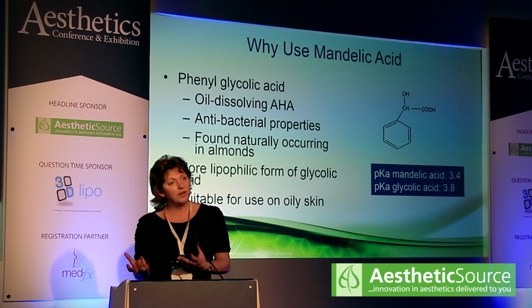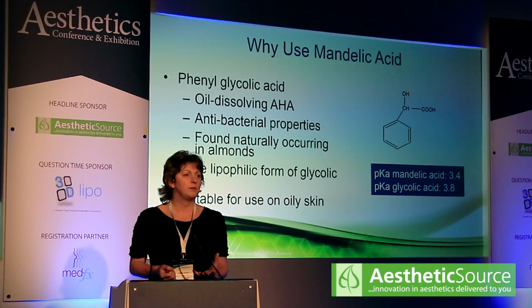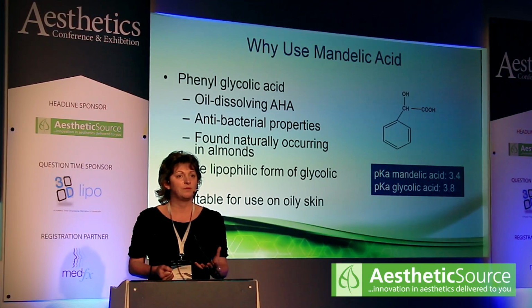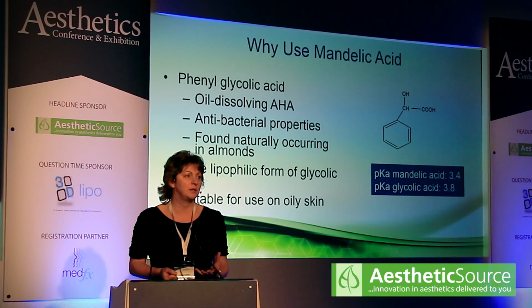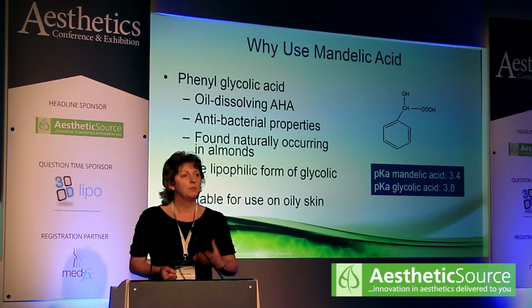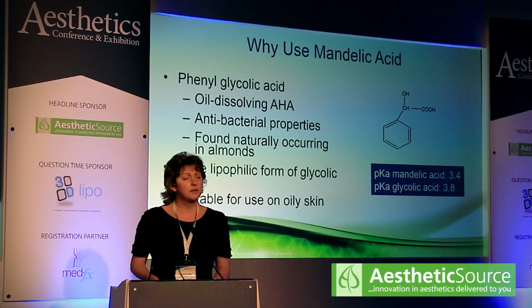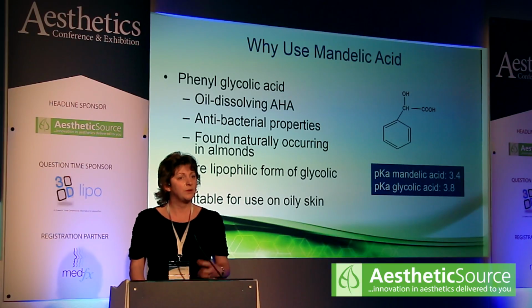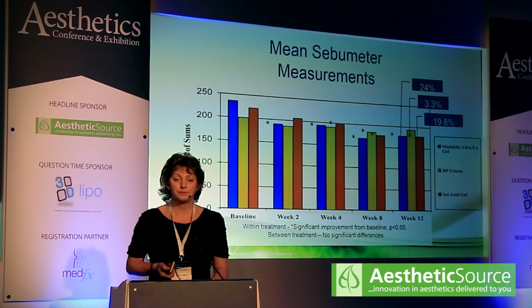If you add in mandelic acid to your protocol, then you're going to find mandelic acid reduces sebum production very, very, very quickly and very well. But it's also a humectant, so it increases the water content in the skin. So for peeling, mandelic acid will give you a really lovely result. It's a very similar molecular structure to glycolic acid, but it's more lipophilic, so again, it's very suitable for patients with oily skin and acne-prone skin.